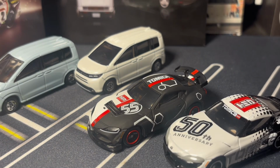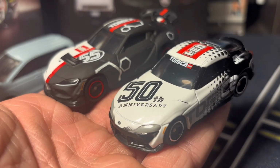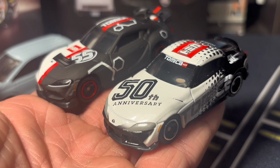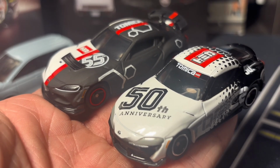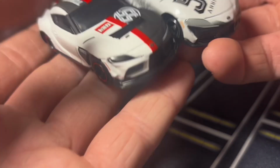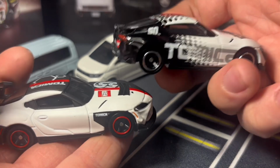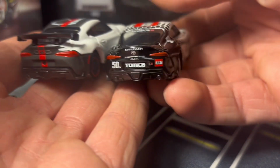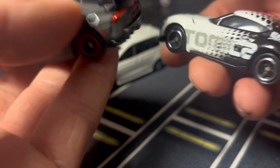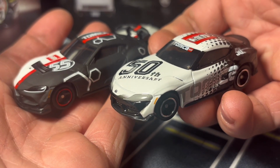Let's cut. So here's the 50th one. Like I said, it was the regular Supra, and they used the same color combo, just a completely different scheme. This is the only one that did that. The Honda went blue and Nissan went yellow. Toyota's the only one that kept it the same. Well, sort of the same colors, but they don't look as good together as I thought, just because of how different they actually are. But you got the 50th anniversary and the 55th anniversary together there, so that's pretty cool.